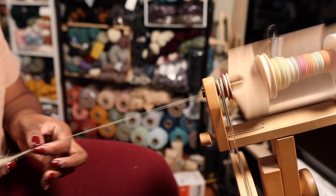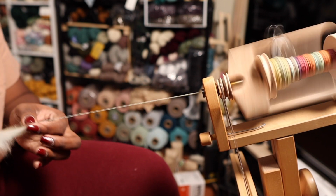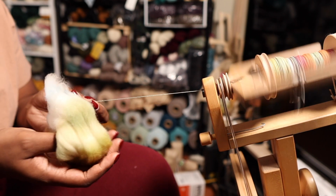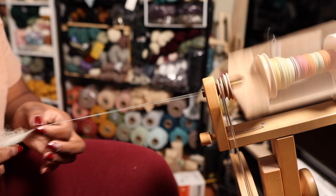I have a few more minutes before I have to get ready to leave for work, so I'm going to sit here and finish my single. Well, I don't have time to finish my whole single. I'm going to sit here and finish the little bit. This is all I have left. So I'm going to finish the half that I have in my hand, and then I'm going to get ready for work.